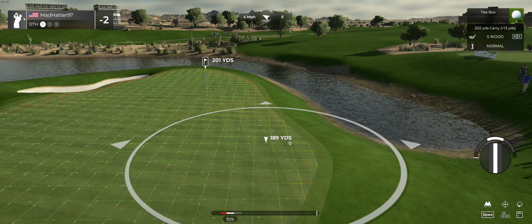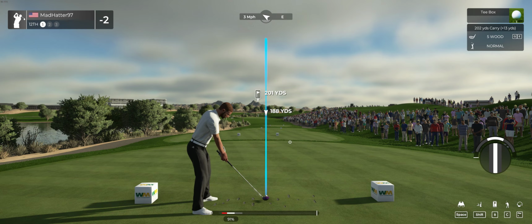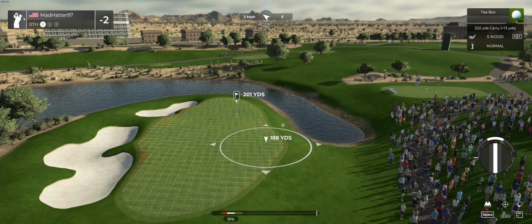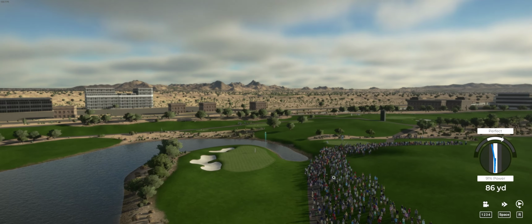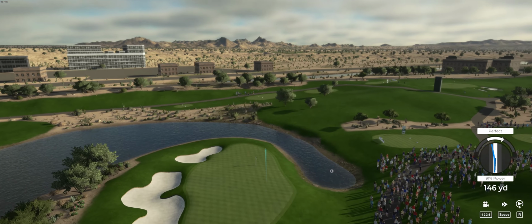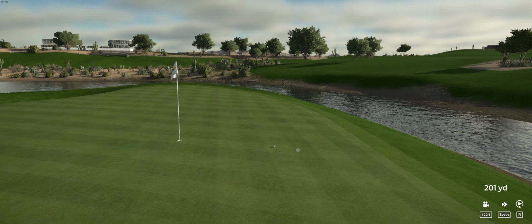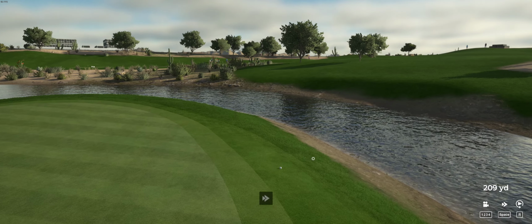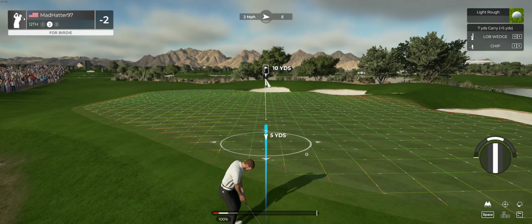Okay, so let's try. Ooh, that was underpowered. Oh no, that's gonna bounce a long way. Far away. I can't hit all the greens. There it is. Setting up in the greenside.